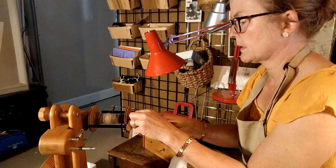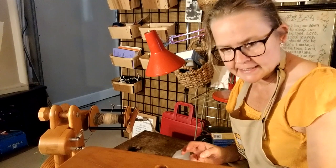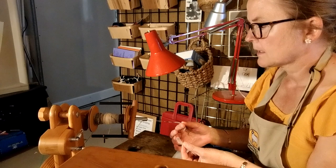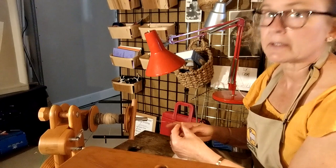The other thing I do is I set the lazy Kate up in front of me. Now you can't really see this, but I can see the bobbin and the yarn as it's coming off very clearly, and it's important because I need to be aware of when the color change takes place, because there's a special technique I use to make sure that I don't get too much barber pole, which is that swirling stripe effect, which I don't care for. It's my personal preference.